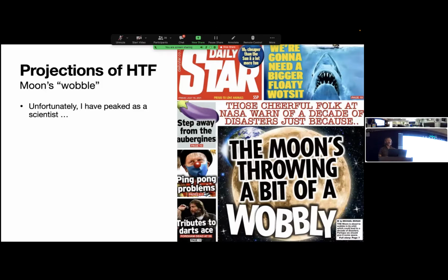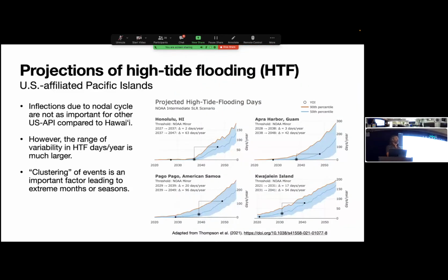But yeah, so what I want to do now is take what we have done for that whole US coastline. I will definitely make figures for this talk for 4 US affiliated Pacific Islands. So here we're seeing Honolulu, Guam, Pago Pago, Kwajalein. And this idea, like I mentioned before, where you have more of a semi-diurnal range, the 18.6-year cycle is less important. In fact, the 4.4-year cycle is more important. And so you don't see those same inflections at most of the Pacific Island locations, like you do at Honolulu and some of those other locations along the West Coast. So it's interesting to note that.